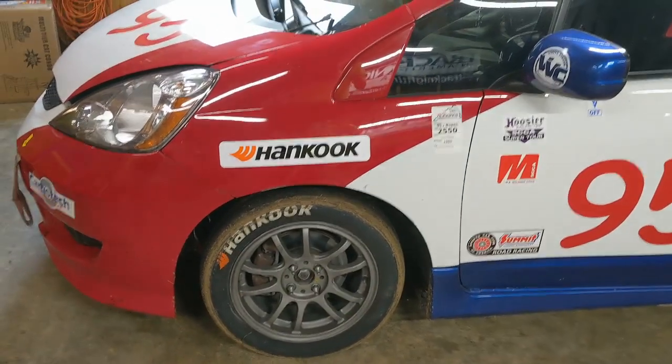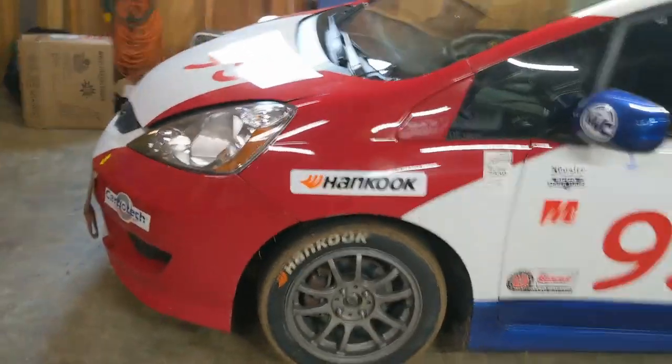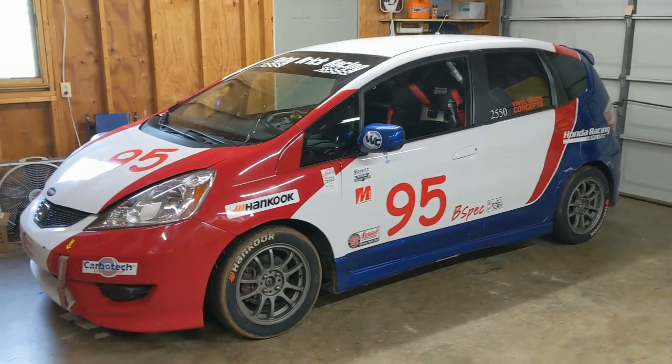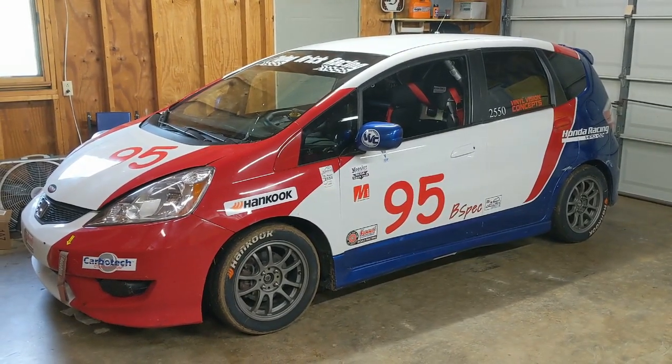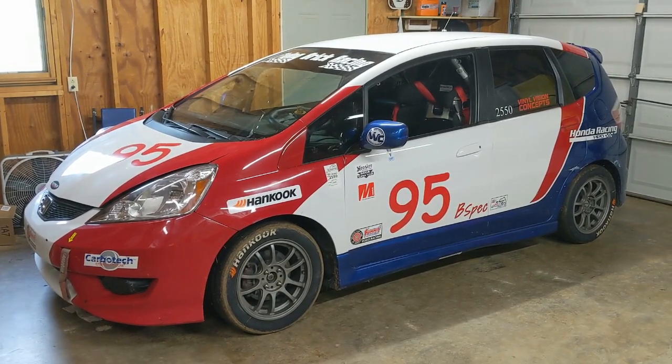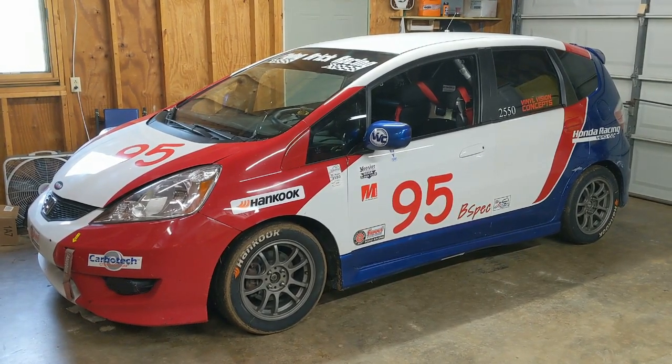That helps with the balance. Front-wheel drive cars are known for pushing, which they can. I'm told that this car does not really push a whole lot, so I'm excited to see how it drives. But that's pretty much it. That's my walkthrough. This season, I hope to get into some stuff with this car.